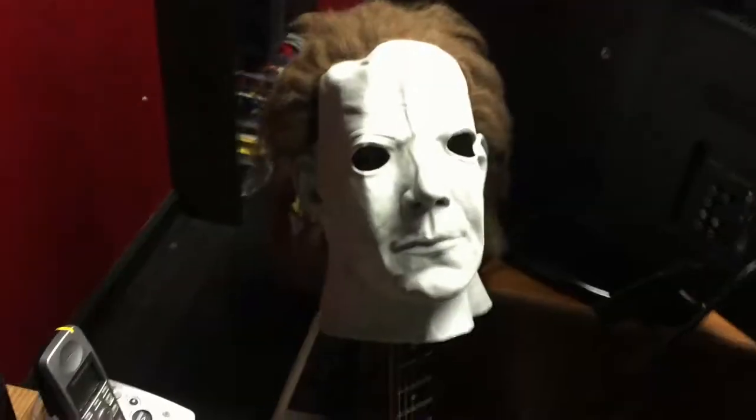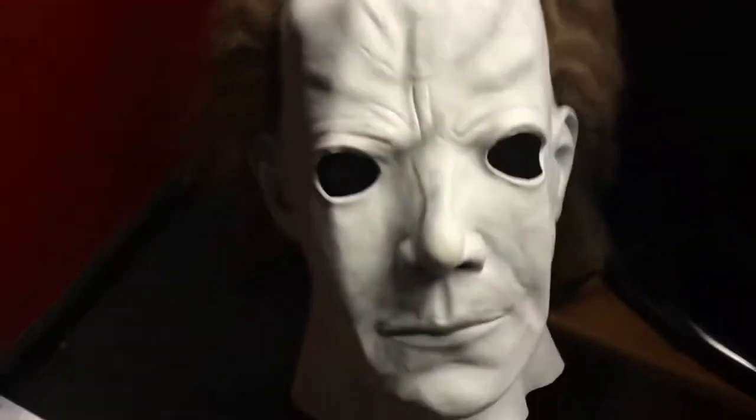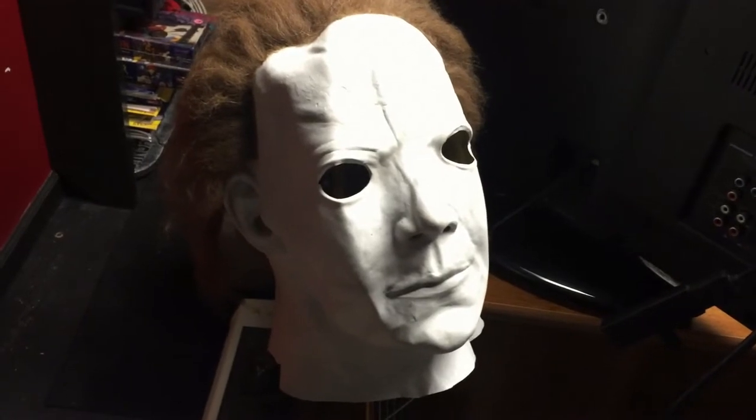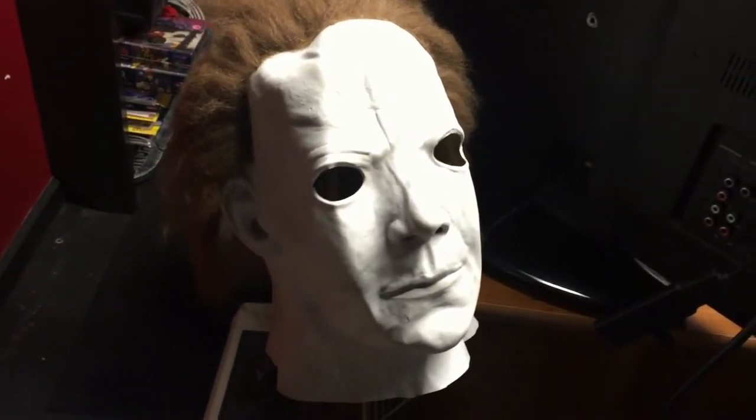Alright, there is a terrible Michael Myers mask. That was said to be the mask that was going to be used in Halloween the Beginning. I'm trying to see if the tag's still on it. It's not. If you remember a couple years ago, before Danny McBride got involved and Joseph Gordon-Green, or whatever that guy's name, I think it was Joseph Gordon-Green, I can't remember.